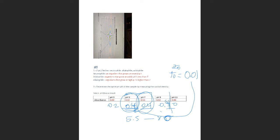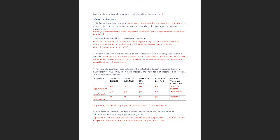I know what it is. I think it is the... oh yes, STP-MRM versus S. epidermidis. Yeah. Okay, right here. It has to do with this.